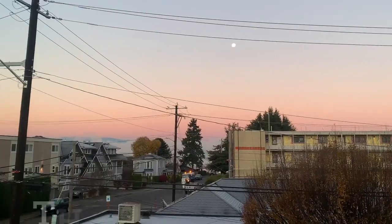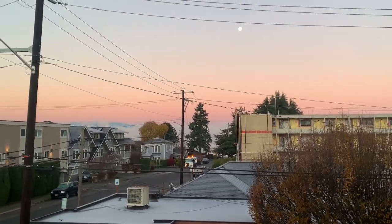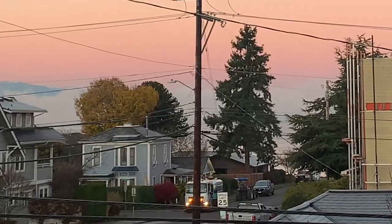Behold, I just woke up. It almost looks like it snowed, but it's so cold and frosted. But look at the moon, it's still out. And those clouds over the water.